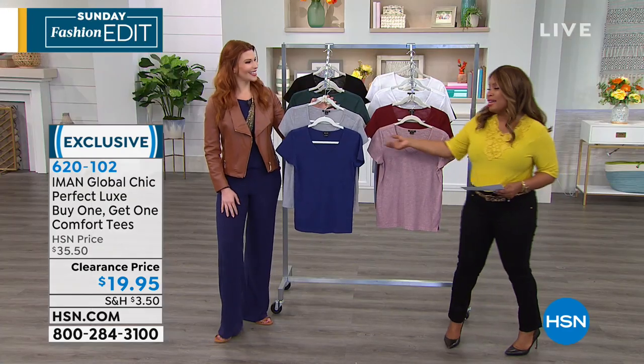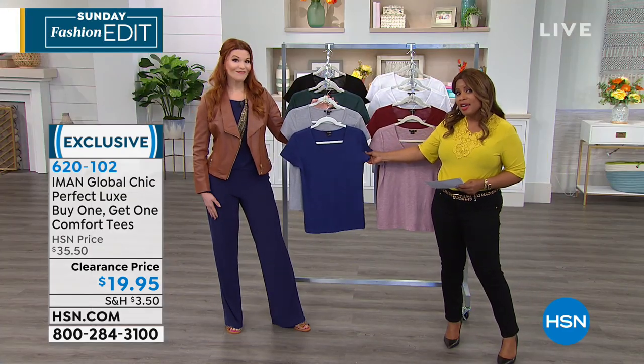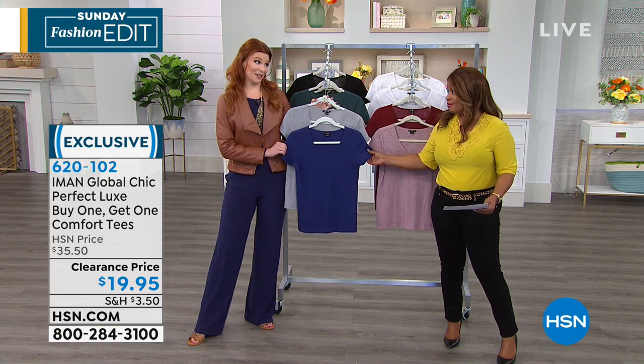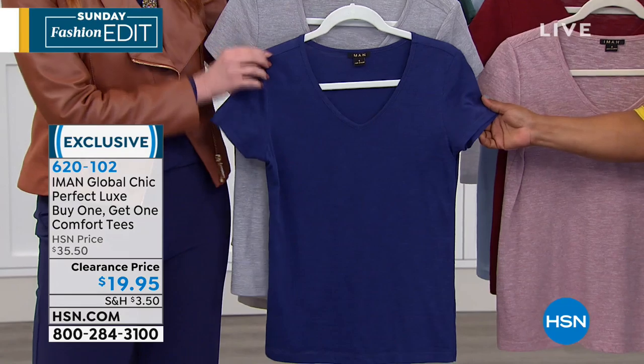They're 50% polyester, 50% cotton, machine wash, tumble dry, extra small through 3X. They're 25 and a quarter inches in the length. We all need basic tees, right? They just really give us longevity in our wardrobe with virtually everything. This is a 2-for-1. They're $10 a piece, because they're $19.95, and originally they were $35.50. So now's the time. Now's the time to come on in.